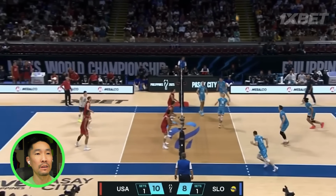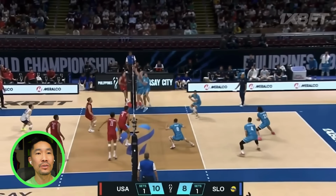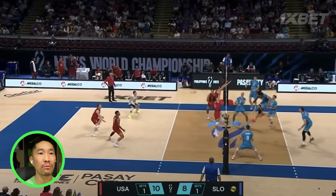Over the top, great dig from Slovenia, outside hitter, and he's ready for that big. Hitters, as soon as they dig the ball, don't be traumatic. You see how he has a great dig here. Keep your eye on him. He gets up and he's ready for the big right away.